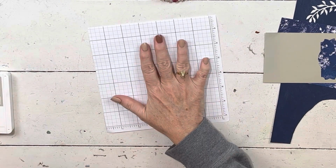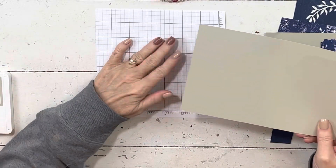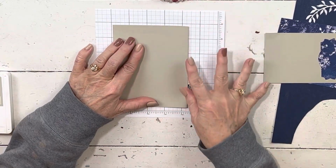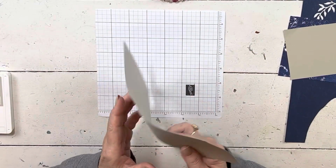So all things Stamparatus are leaving, which is this, my little papers. Yesterday I did order some of those because I can't live without my little papers, because I don't have room on my desk for the giant one.